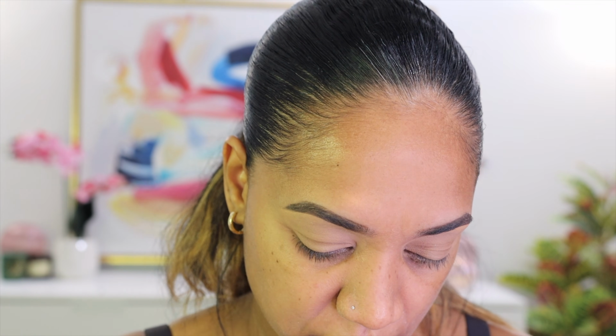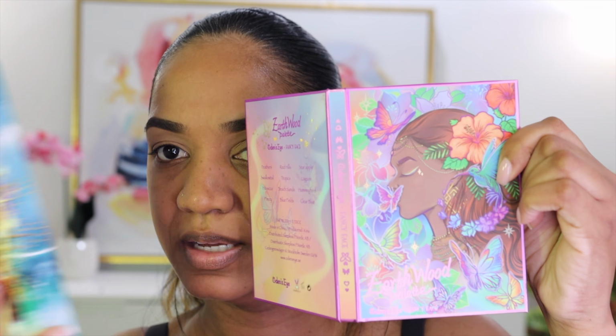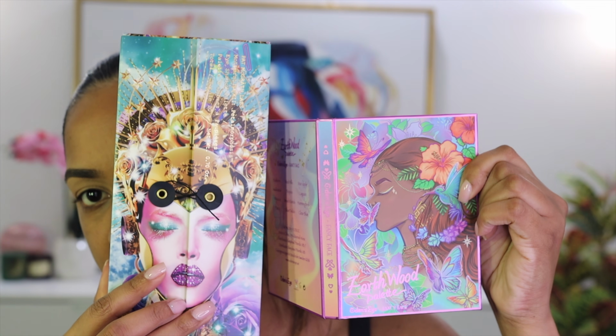And then my color story is actually kind of similar as well. So this is my collaboration palette with Odin's Eye, the second one. This one is Earthwood. And like the packaging, I mean, stunning. I mean, right? Theming. Come on, theming. But the color story is also pretty similar. Am I tripping with Tarte?